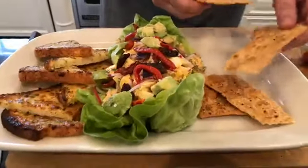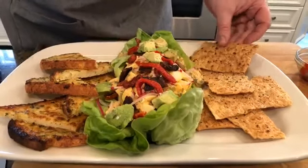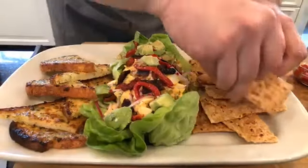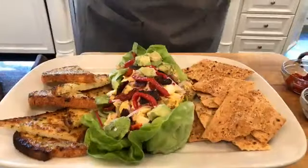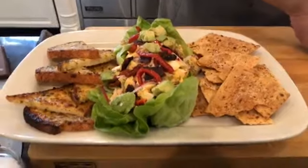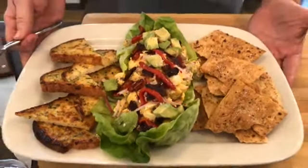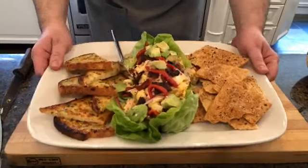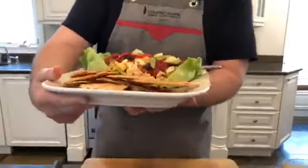So these crackers, you can buy really nice crackers at the grocery store, but either of these are really nice with this appetizer here. So let me hold that up. Again, we put this on the menu last year, and it is absolutely, without a doubt, one of my favorite appetizers on our menu. I'm going to turn this around here. It looks better this way.